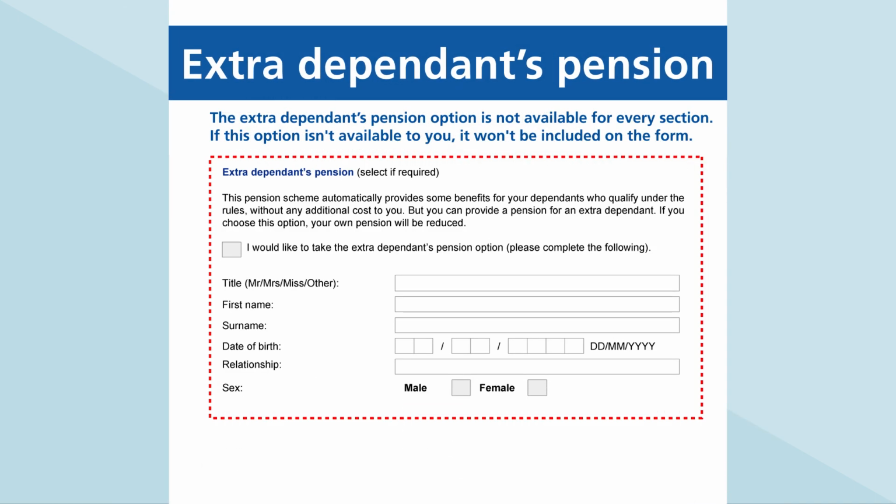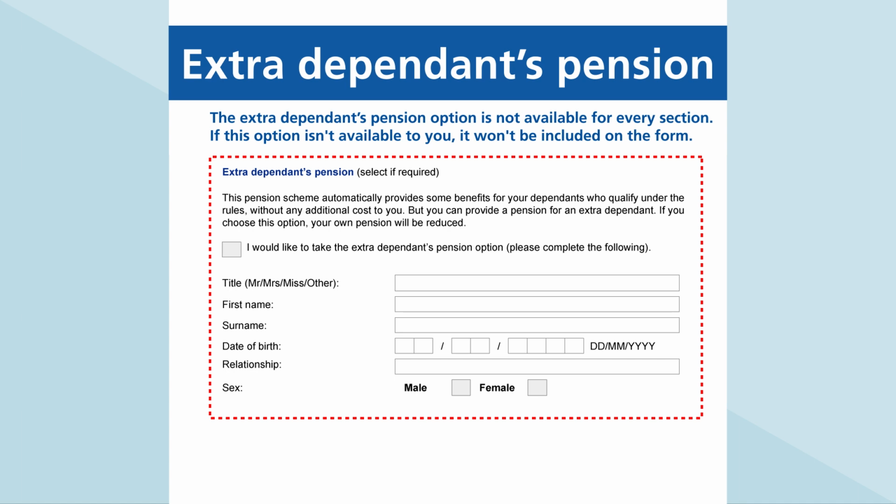Once you've picked one retirement option, you might want to consider giving up some of your pension to provide an extra dependant's pension to a loved one, such as your spouse or child. Should anything happen to you, the scheme will provide a pension to your dependants automatically. If you do not wish to name an extra dependant, please leave this section blank.